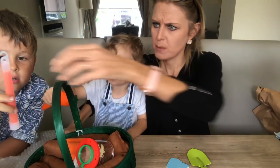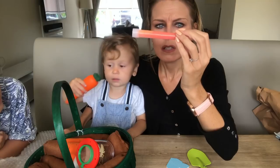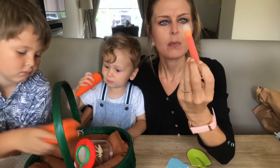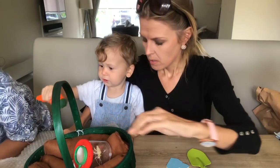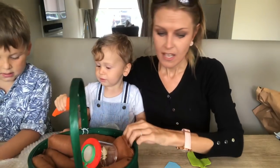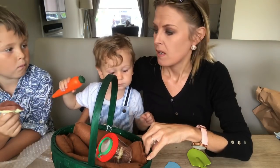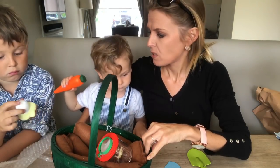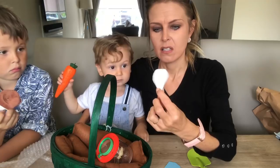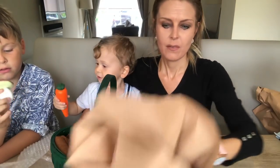This? I'm not 100% sure. Bubbles. I don't think it's something I want Theo spraying everywhere. It's a squishy carrot. So yeah, thanks to Sony for that. Is this a mushroom? Peter Rabbit prize bundle. Yes, I do believe it is. I think this looks like garlic. So yeah, we'll have some fun with that.